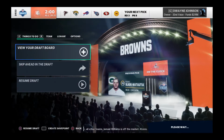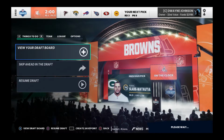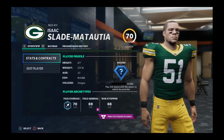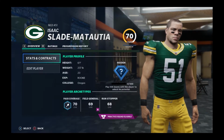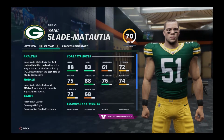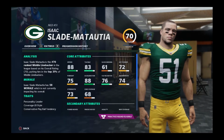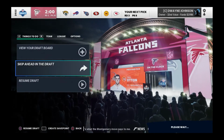For the 56th pick in the 2022 NFL Draft, the Packers select Isaiah Slade Matuitia, linebacker, Oregon. So our division rivals, who had a good draft last year, continue a good draft this year with a hidden dev middle linebacker who can cover. He's very fast. He's got 68 zones, so it's not quite there yet, but he can fly. Kind of a jack of all trades, master of none right now, but he could be a jack of all trades, master of quite a few things with some development.